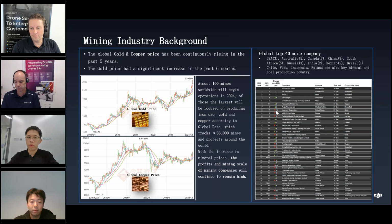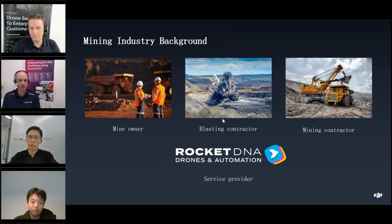The mining industry plays a pivotal role in vertical sectors, and the increasing number of industry players are seeking to apply new autonomous technologies such as drones. And next, you can see here the main drone players in the mining industry, like the mine owner, the blasting contractor, and the mining contractor.